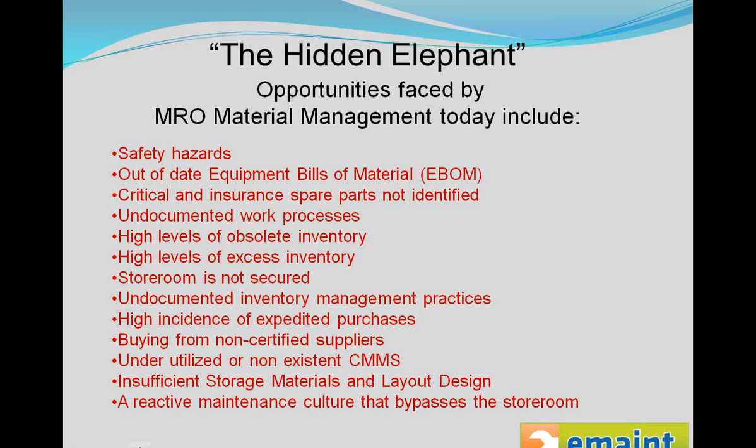Most of the time, storerooms and your MRO material management team, because they are a necessary evil, are left with insufficient storage materials or handed-down materials that they have to make do with, or the layout for the storeroom is not functional enough to help your storeroom team gather the goods that they need and put the goods away. So look at your design as well.